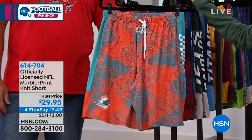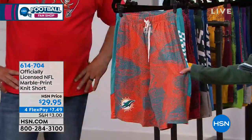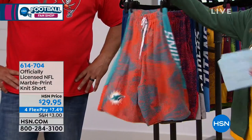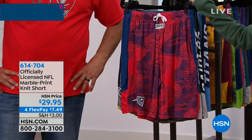$29.95, I mean, go to your sports stores and look at these type of shorts. They can be pretty expensive. These at least have your team colors at a really easy price point, and we have them on FlexPay. So there's your Dolphins. And don't forget the team name is written down the side here. We have 60 left of those, you said?